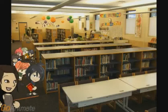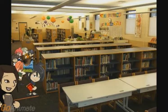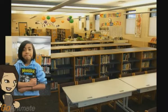After you have checked out your book, line up at the exit door. Always carry your book with both of your arms wrapped around it. Walk to your classroom, holding your book in this way, just like this student is doing.